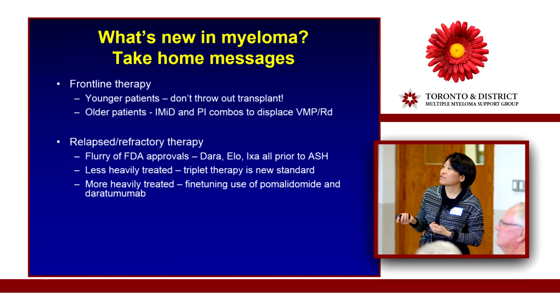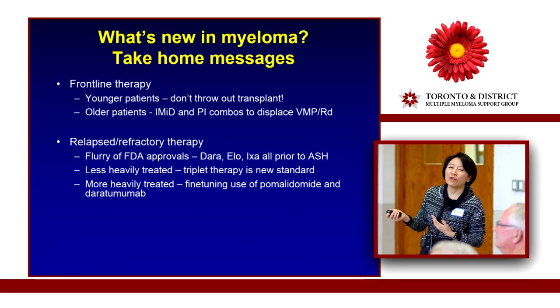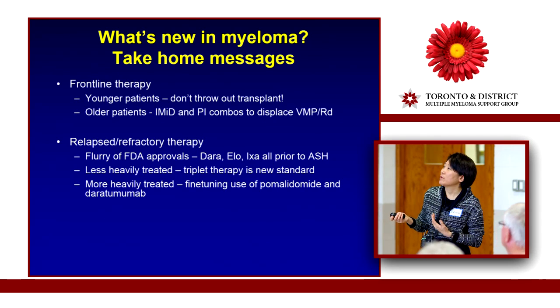In the relapse refractory setting, as I've mentioned throughout, we've had a flurry of FDA approvals. Daratumumab, elotuzumab, ixazomib, all approved just in November of 2015. So it's been a very active year of treatment with new drugs for myeloma. In the less heavily treated group, triplets are moving towards the new standard. In the more heavily treated, we're looking at fine-tuning the use of pomalidomide with combinations, and then introduction of daratumumab.